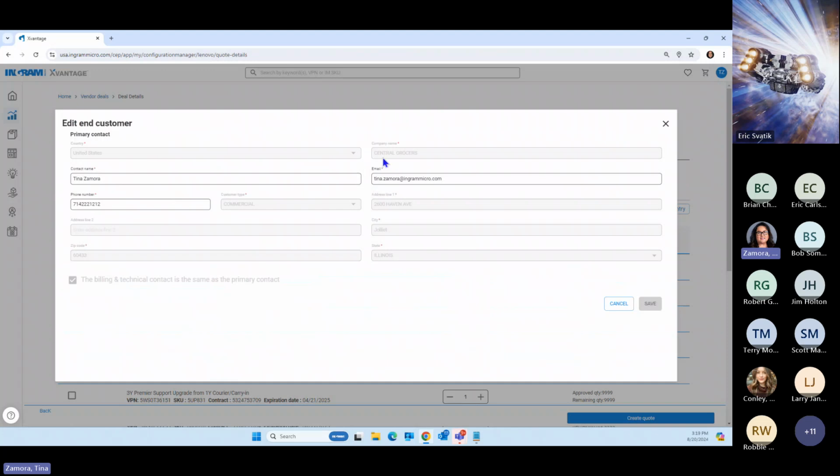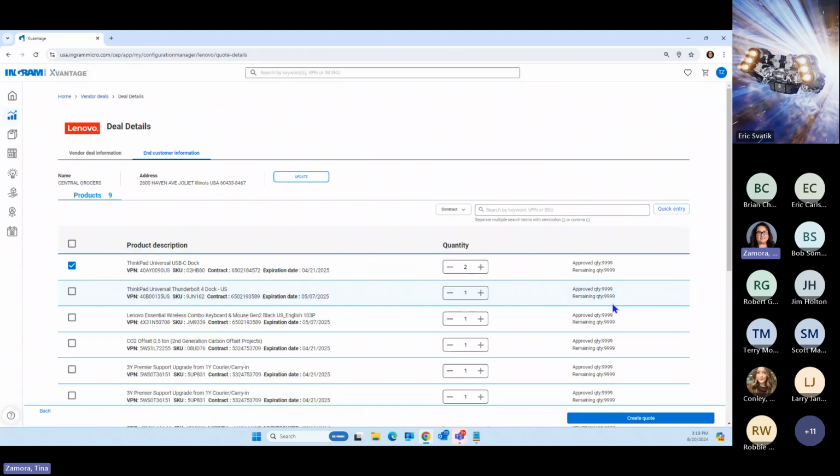You'll notice that the company name and the company location is locked down because that is tied to that special pricing from Lenovo, but you can always update the contact name, email address, or phone number. I'm going to click cancel because I'm not going to change anything. And now I've selected this ThinkPad Universal Dock, and I'm just going to click on Create Quote.